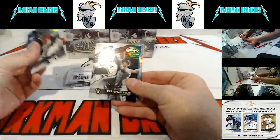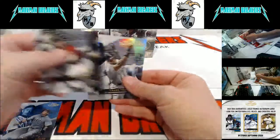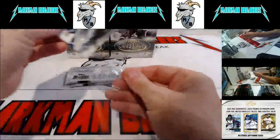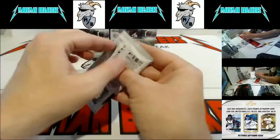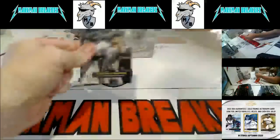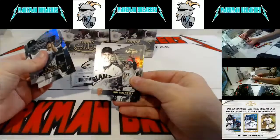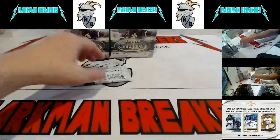Zach Gallion, Christian Yelich, Ichiro to 150. I'll penny sleeve that. Frank Thomas and Robinson Cano. So I guess I'll penny sleeve the numbered cards. We're on box four. Stanton, McCutcheon, Posey, Blackman, and Tsutsugo.